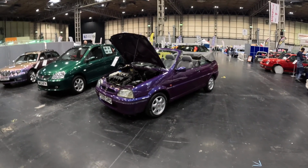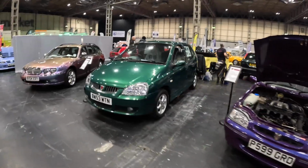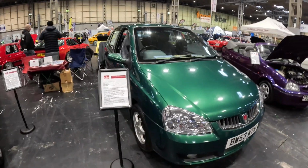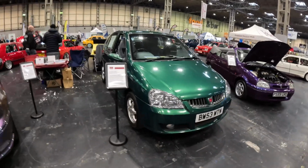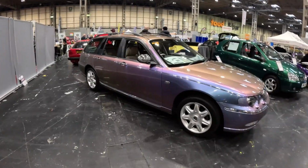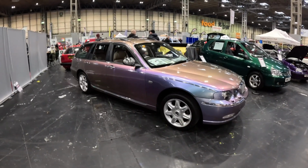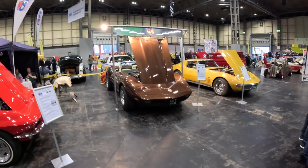You saw it on MGFs, you saw it on these, you saw it on 200 coupes, a few of them. We've got a green City Rover. This is unusual. This is Reece's. Unusual to see one in this colour, but we'll just leave it there. And then, of course, we've seen this car before many times on the channel. We've got Adam's lovely Spectre Rover 75. Under these lights, it's a nice looking colour in any light, but the NEC lights are particularly flattering towards a car.